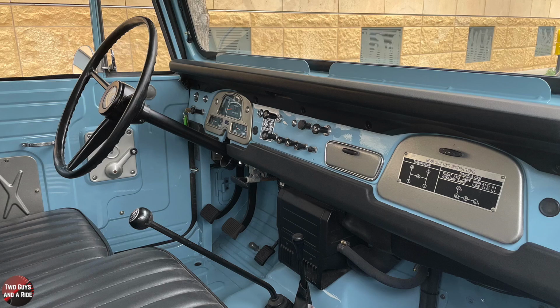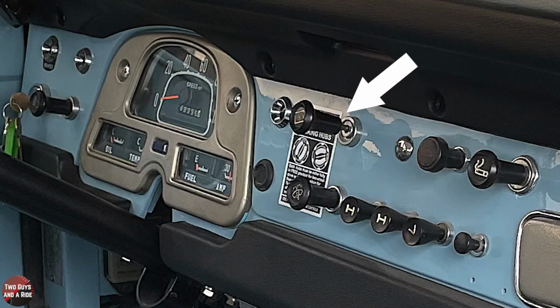Okay. And then all of the buttons on the dash, the pull knobs. Yeah. Do you know what those are? This one right here, I believe, is the choke. Okay. So when you're starting it, you gotta clutch in if you're in gear, pull that choke out about halfway, start it up, let it idle down, then push that choke back in.